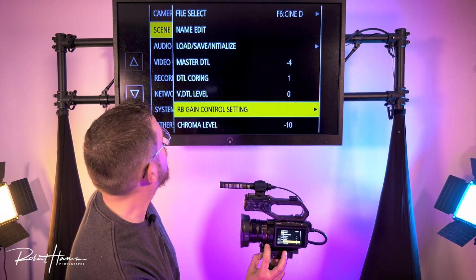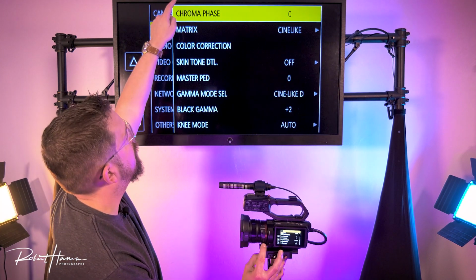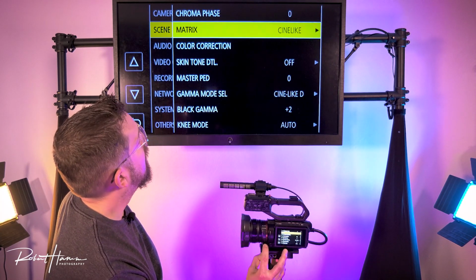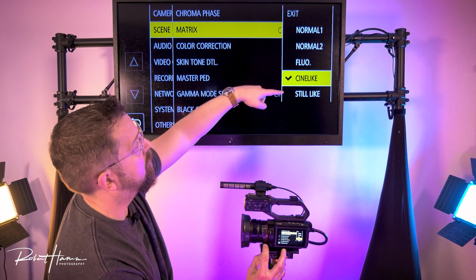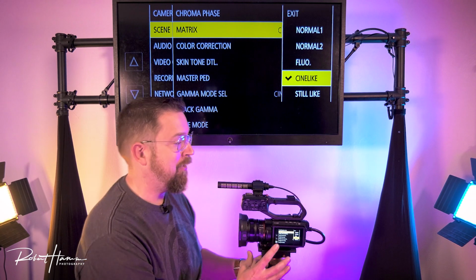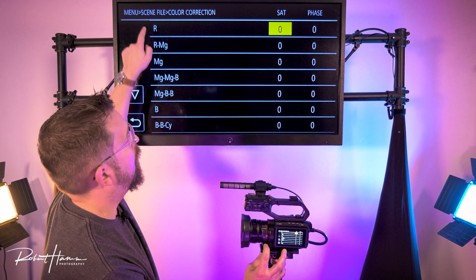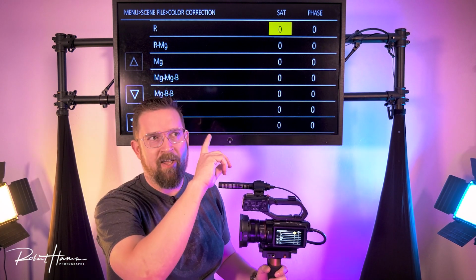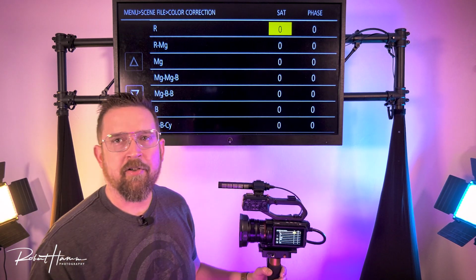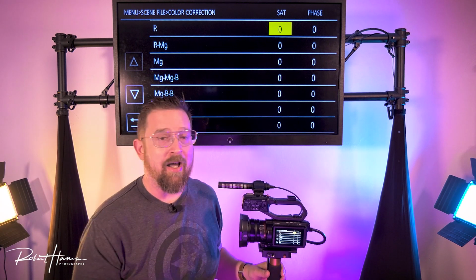As we continue looking, I want to show you more, your chroma level. This is going to be your saturation, but more important, you can go into your chroma phase for all different kinds of chroma settings that we've got there. We've got our matrix, which is the cine-like, right, which is going to give us more of a cinema style color. And as we continue through there, we're going to have our color correction. Now, I believe it's a 16 phase color correction and saturation. So you can completely dial in any of the colors that you want for any particular camera that you want to match, or any particular style that you want to go through.